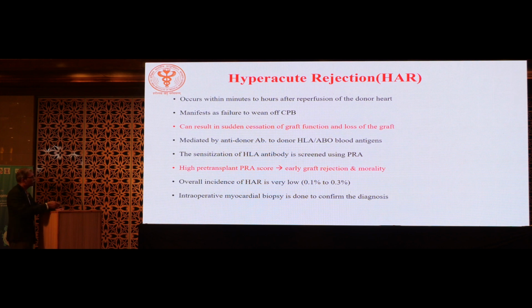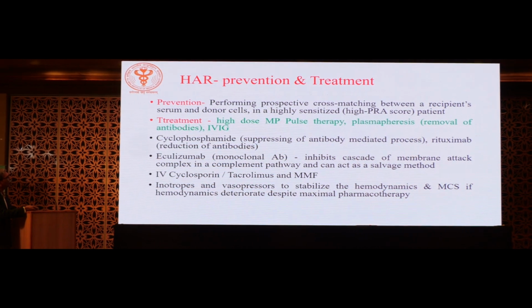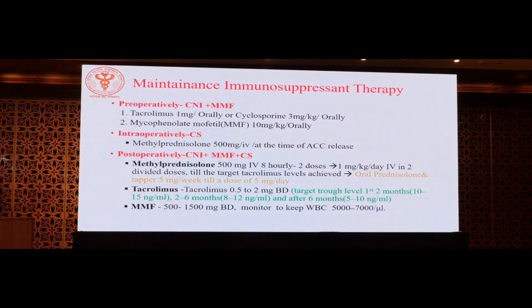Now, hyperacute rejection is nothing other than antibody-mediated rejection, and if donor-specific antibodies are there against the donor-specific antigens, it can happen within minutes and hours. The patient won't be able to come off bypass and it can result in sudden death. So you have to be very particular to see pre-operatively what the panel reactive antibody score is, and accordingly, if your score is high, some institutes can do prospective matching, which usually is not possible. So you have to be careful about this hyperacute rejection. Again, treatment is in the line of antibody mediated rejection.